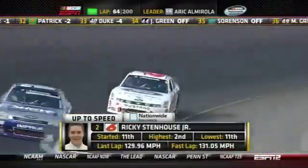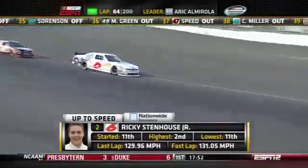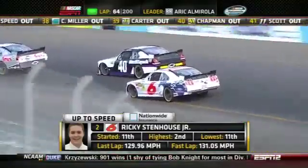At the start of this run, he called the car really loose. He said it tightened up a little bit when he got up behind the other cars. And this to consider next time he comes down pit road: the lights are off in this thing, just so you know.